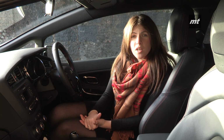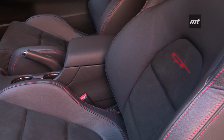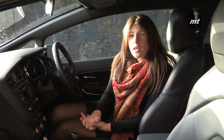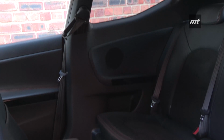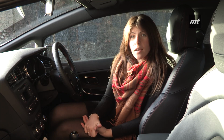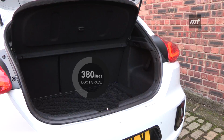Inside has been spruced up to mark it out from the normal model. There's this red stitched leather steering wheel and leather and Alcantara seats. It's also a decently designed cabin with good build quality and alright spec, including Bluetooth, reversing sensors and a trip computer. There's also a fair amount of space in this three-door model for 4 people plus luggage, making it one of the more practical in its class. And boot space beats the benchmark Golf GTI.